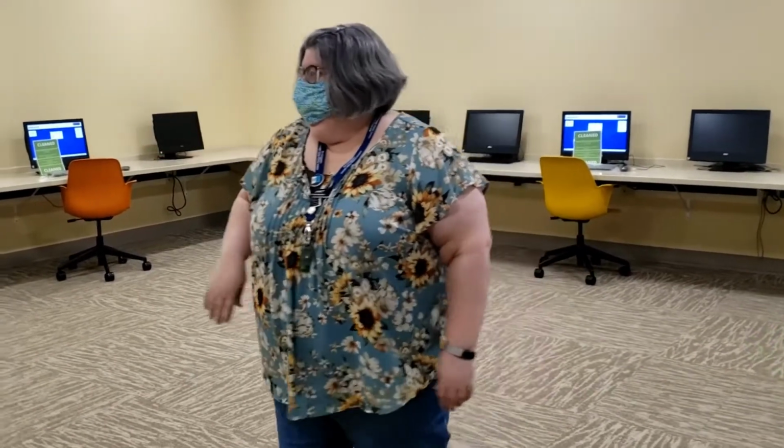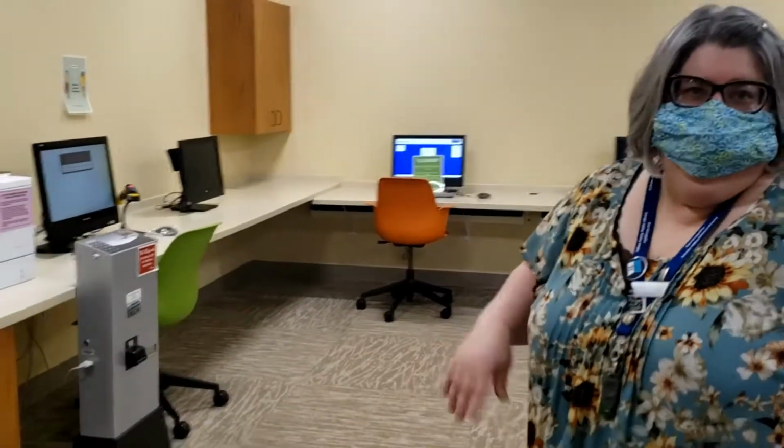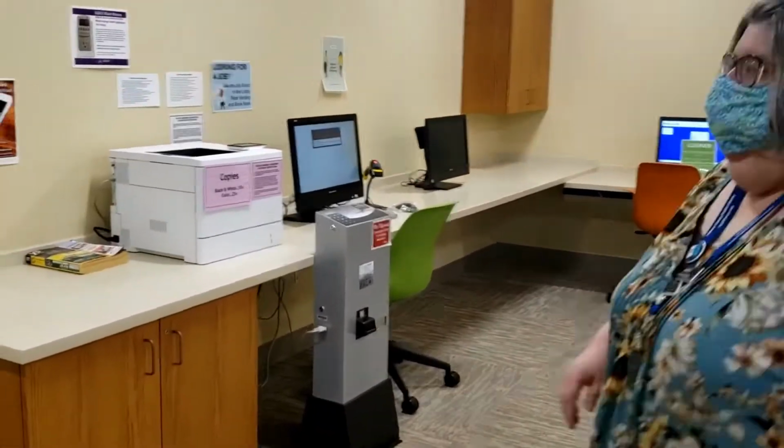People can print over here. We also have a mobile printing system where you can print from your phone or your tablet, and it will come to our printer here too. That's great.